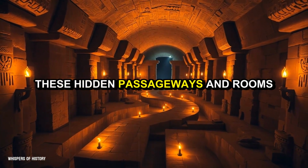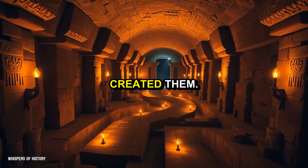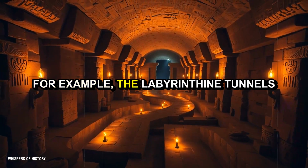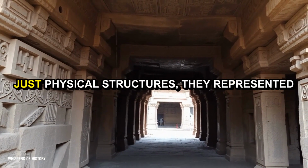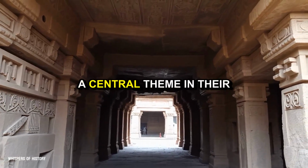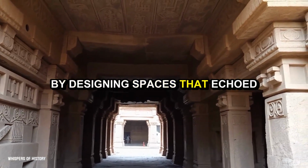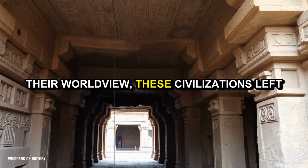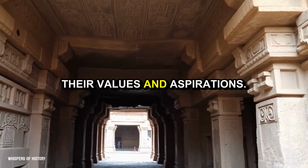And then there's the symbolic aspect. These hidden passageways and rooms often mirrored the beliefs and fears of the societies that created them. For example, the labyrinthine tunnels beneath ancient Egyptian temples weren't just physical structures, they represented the journey to the afterlife, a central theme in their culture. By designing spaces that echoed their worldview, these civilizations left behind a tangible legacy of their values and aspirations.